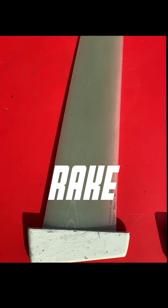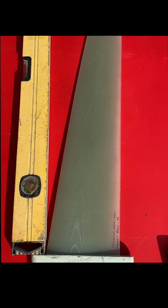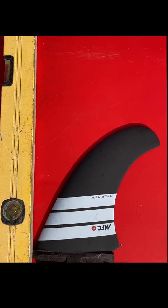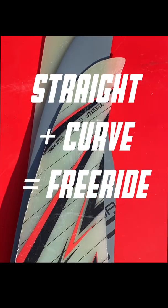We also have rake. The more raked back it is, the less lift there is. But you do gain a little bit of control. The rake on this fin is about as upright as you would ever get on a windsurfing fin. And the wave fin is really swept back, providing lots of control. A typical freeride fin will combine the upright shape of a race fin and the curve of a wave fin. Quite upright through the bottom section, then progressively curving towards the tip.